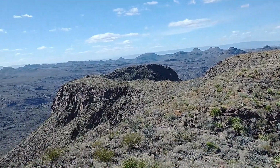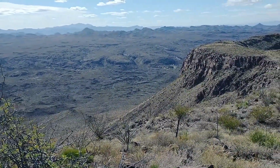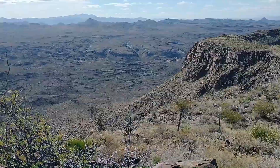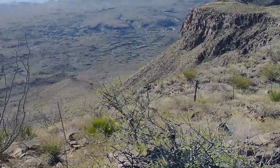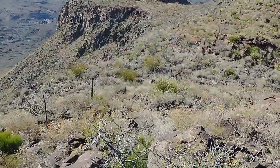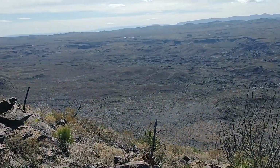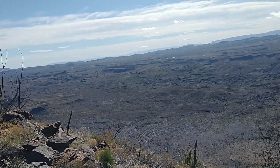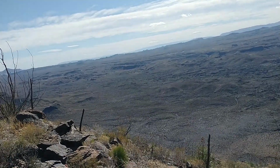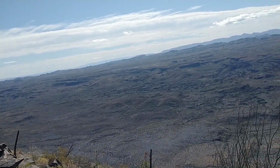Looking down this way, you can see Lava Creek and some cottonwoods, meaning there's spring over there, twisting and meandering through. Come up over here, looking to the south, you can see the ranger station. Might be able to make out some cars parked at South Lava, maybe some windshields. That's where we came from.